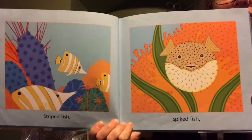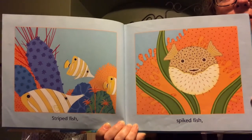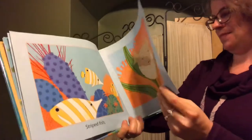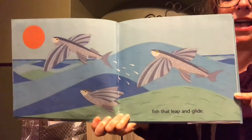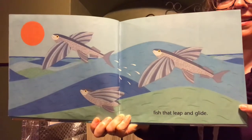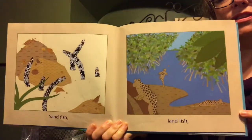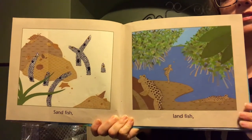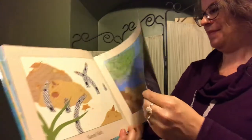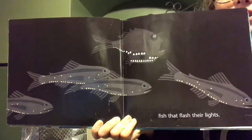Striped fish. Spiked fish. Fish that leap and glide. Sand fish. Land fish. Fish that flash their lights.